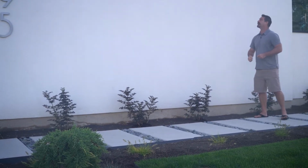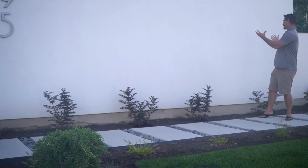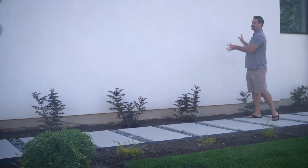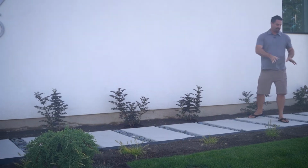So they actually grow just fine. So I was really excited at the prospect of having something grow up this wall, not make it so huge. And then it would just show off these Pennisetums right here.